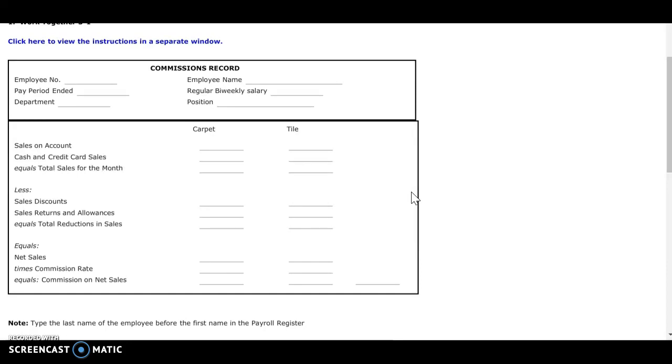Okay, so instruction number 1, our first part is that we are going to complete this commissions record. I have my book opened so that I can read my instructions, and that's where I'm getting this information. So my employee number is going to be 12. The employee name is Nigella K. Panuska. Period ended is going to be July 3rd. Regular bi-weekly salary is $1,200. She is assigned to the carpet department, and her position is department manager. I got all of that information from direction number 1.